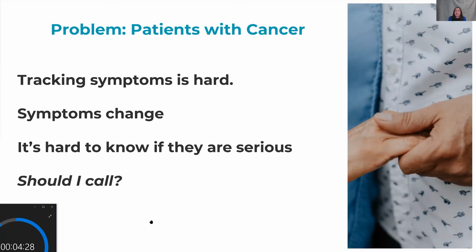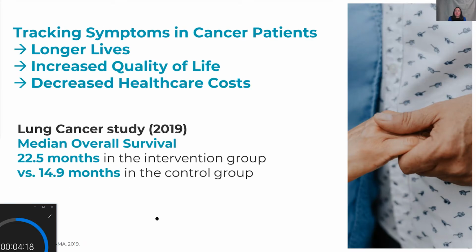Tracking symptoms for patients is hard. Symptoms change or fluctuate. It can be hard to identify if they're caused by the treatment or the cancer. We also know that tracking symptoms in cancer patients improves patient outcomes. It can lead to longer lives, increased quality of life, and even decreased healthcare costs like decreased ER utilization.